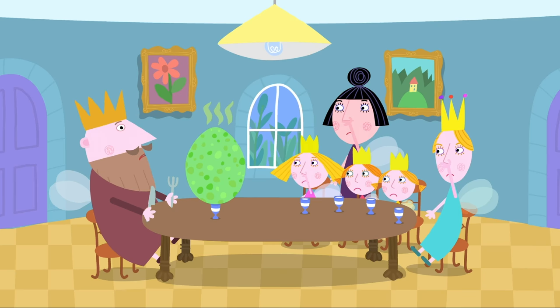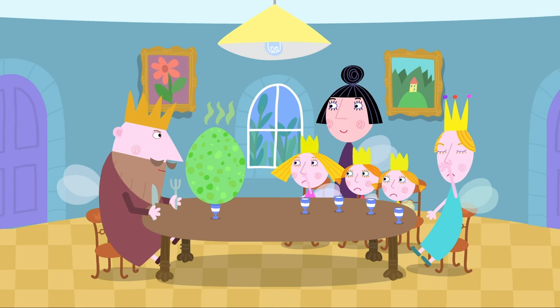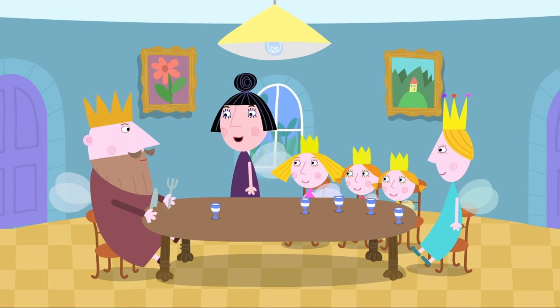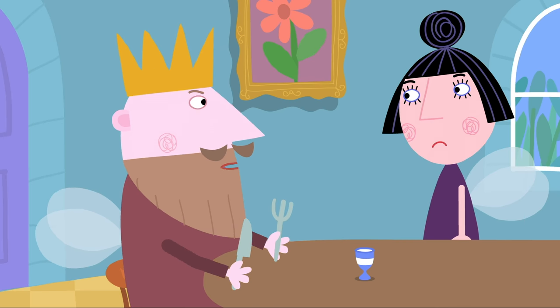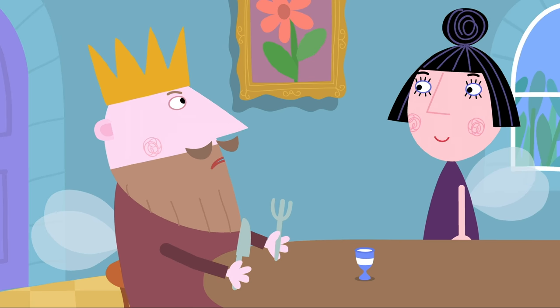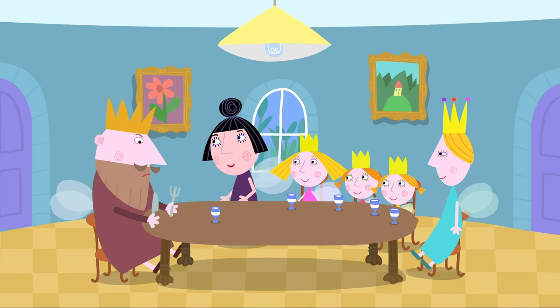Smelly. That's disgusting. What is it? It's a dragon's egg. Well, get rid of it. I could magic a real chicken to lay an egg for you. No, don't. I think I'll wait for the elf farm delivery. It might take some time, Your Majesty. I am not leaving this table until I've had my egg. As you wish, Your Majesty.